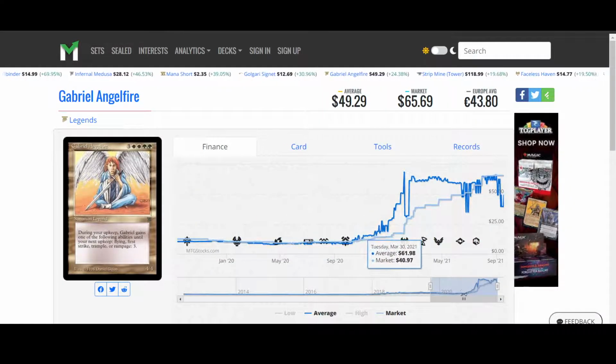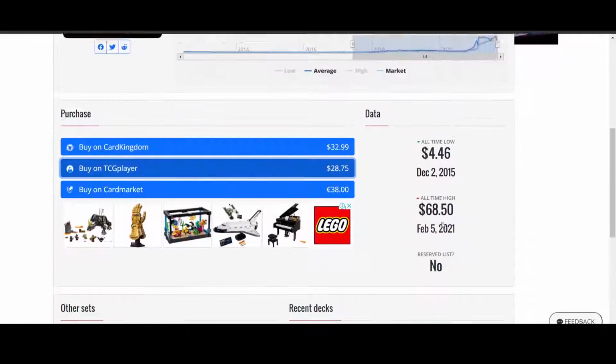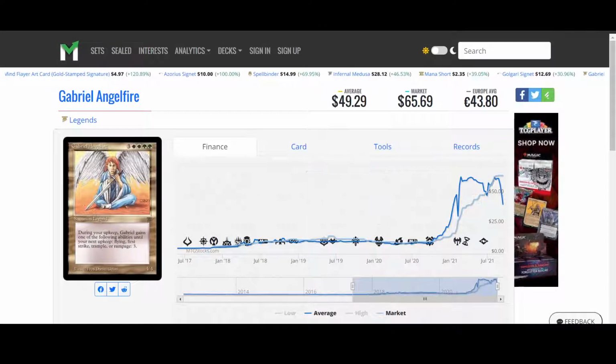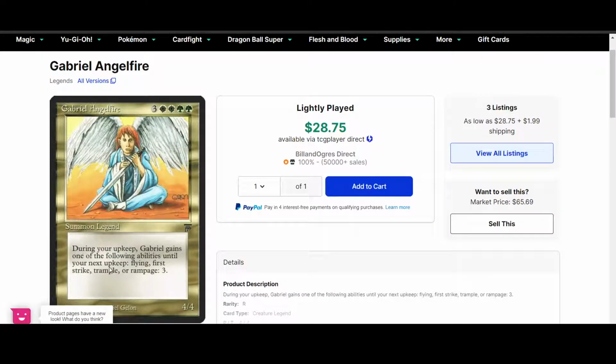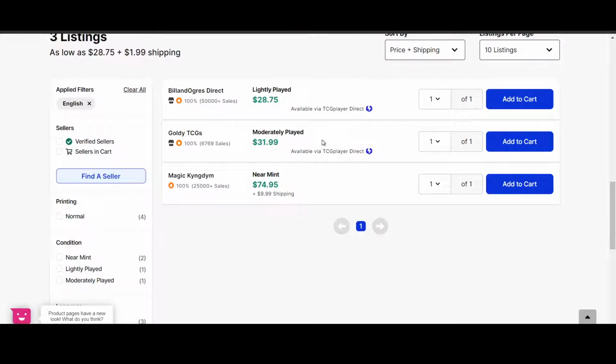Gabriel Angelfire. Now this is messy. If I zoom out just a bit, you can see that this graph took off to about an average price of $63 and then dropped now to $41. But the market price is just slowly gaining steam. And I actually opened this guy up in TCGplayer. You can get a lightly played for $28.75. That's a big difference to what the graphs are saying.